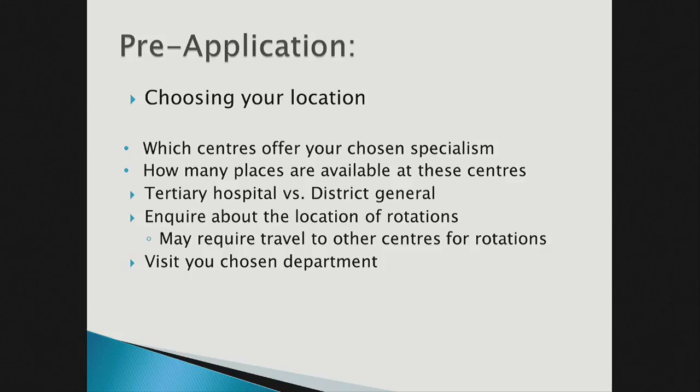So tertiary hospitals might offer more services that might interest you more. We offer electrophysiology, which wouldn't really be offered at a smaller district general hospital. So that's something you could be involved in and might be able to progress onto later in your career. Whereas a district general might be smaller, but you may be trained a bit quicker because there's less staff. So it just depends what your preference is, really. I'd say definitely inquire about the locations of your rotations.